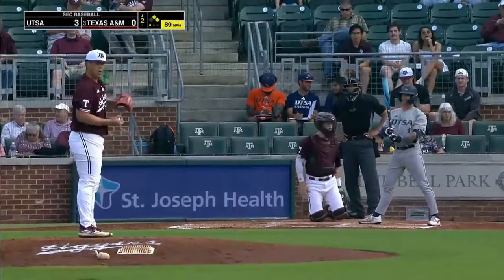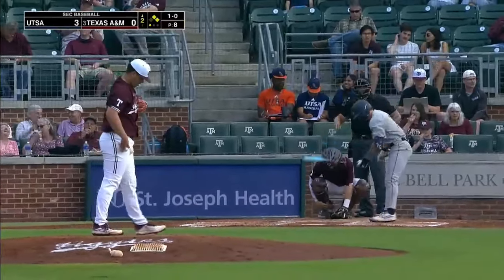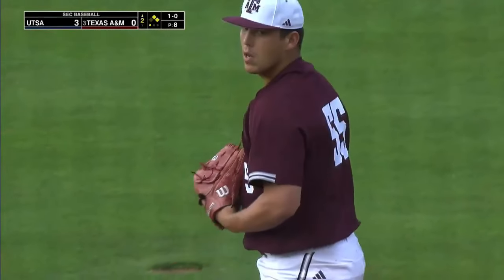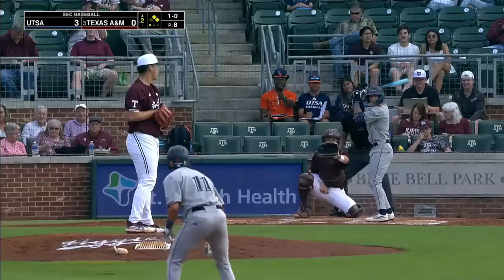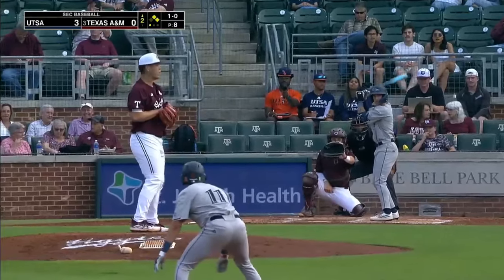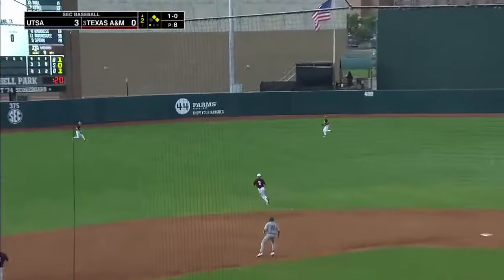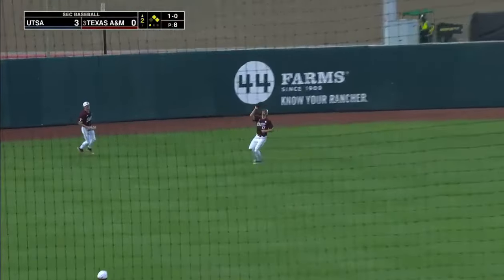Stays upstairs, 1 ball and no strikes. It's now the 4th free base runner of the inning for UTSA. Yep. Fly ball into left center field where Jace LaViolette is over in the gap for out number 2.